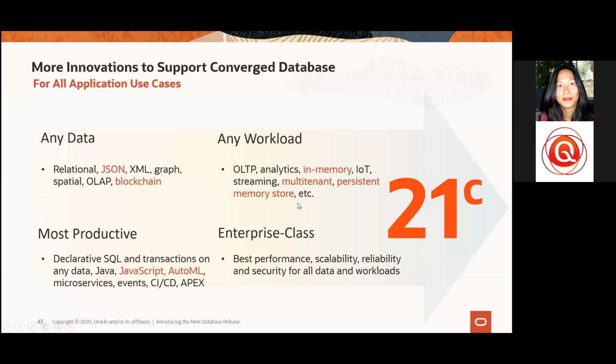And then in summary, 21C is the latest version of the database where we're working on supporting any data, any workload, and giving you the most productive platform to build your applications, yet still providing all of the enterprise level capabilities in terms of scalability, performance, and reliability.